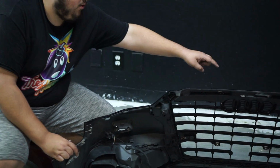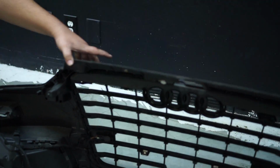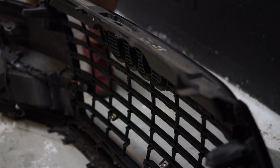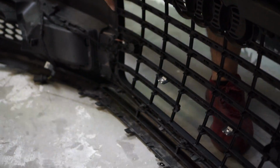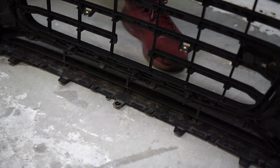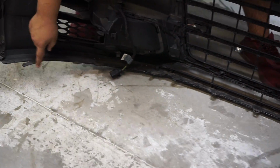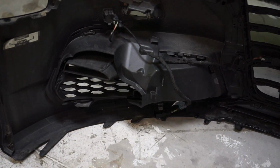You basically have 3 Torx bolts up top, and then that'll release this whole section right here. And if you see on the center tab at the bottom of the bumper, there's also a spot for 1 bolt there as well. Once all the bolts are off, you just have these retaining clips holding everything along the bottom, and then the rest of the bumper comes free. So not super crazy, but you just gotta know what you're doing. Otherwise you could potentially break these brackets up here.